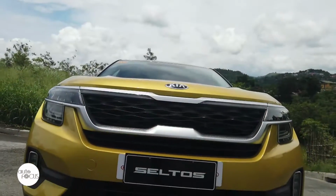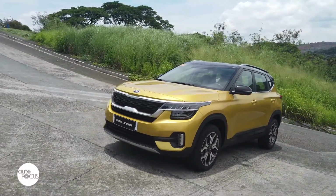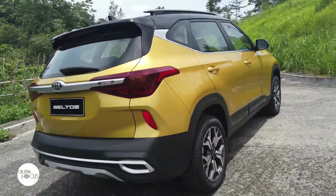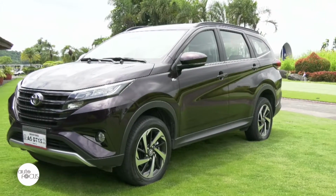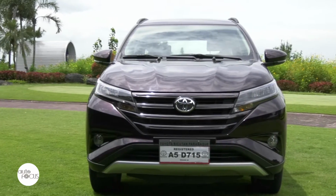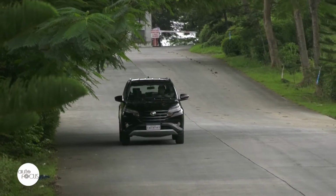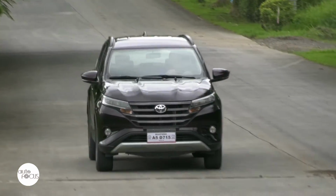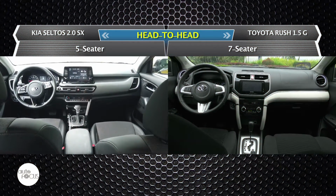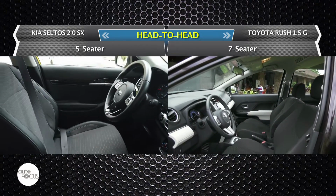One is the Kia Seltos, which created a good splash when it first drove into the local market near the end of 2019, rounding off Kia Philippines' lineup at 10 models. The other is the Rush, another SUV crossover in Toyota Motor Philippines' lineup, near to bursting bag of people movers. It has always been the Triple Crown King's way to provide models and variants to meet every possible need, want, and budget. The Seltos 2.0 SX is a 5-seater. The other, the Rush 1.5G, is a 7-seater.